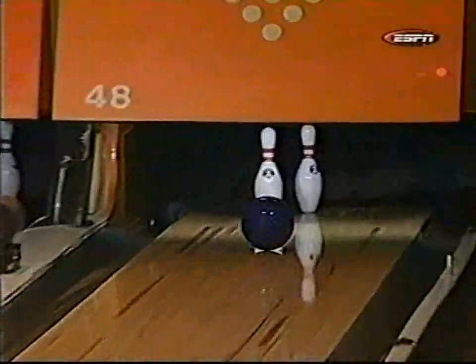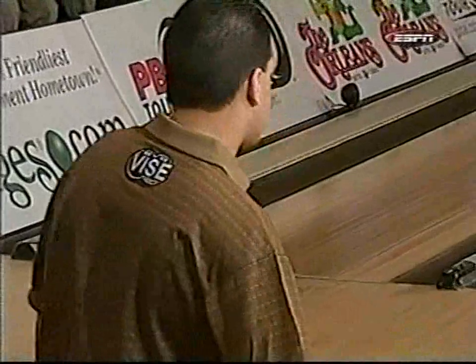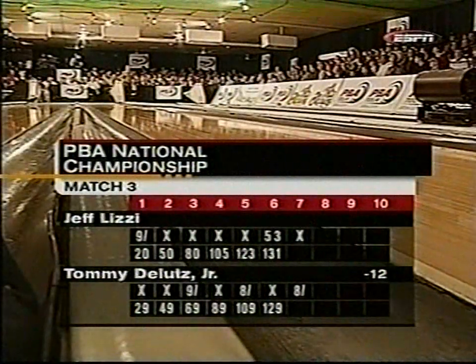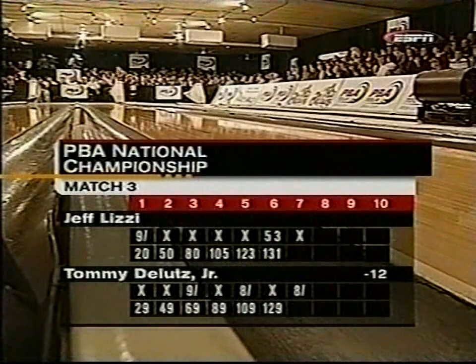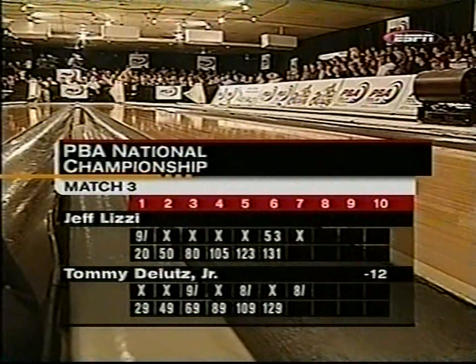Tommy's last telecast, also a PBA major, the 2000 Tournament of Champions, but oxygen gets a little heavy in a major, doesn't it? It sure does. A spare there, he's only down by 12. Jeff working on a strike. Now Tommy in the left lane, the good lane. You know, you can breathe a little easier on the left lane. You know that you can miss a little bit right and the ball's going to get back.